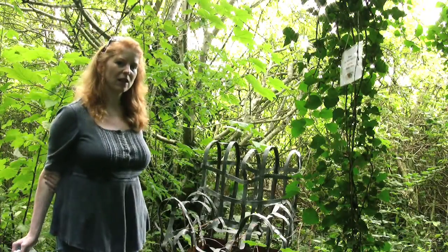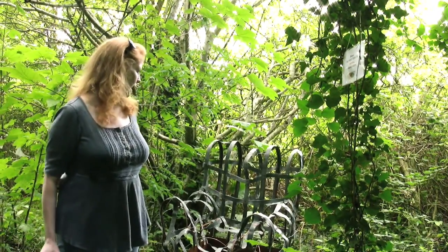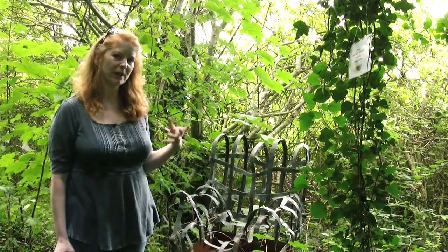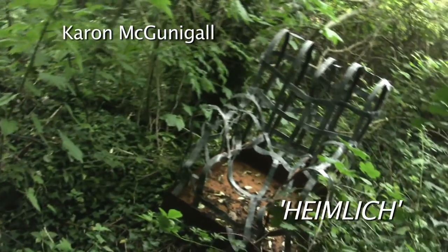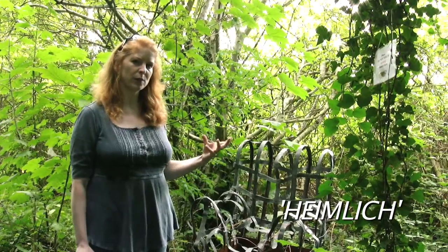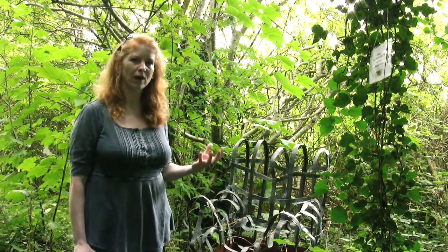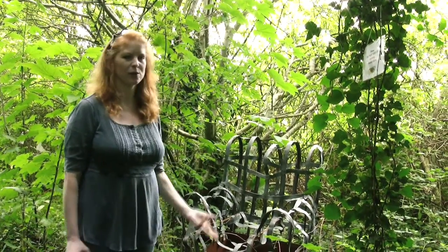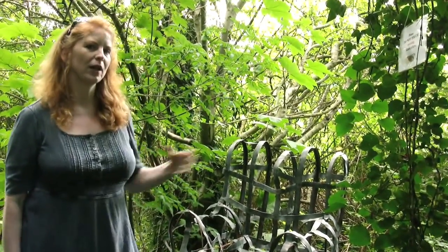Karen McGonigal is a local artist, and hers is the only piece of art that wasn't actually commissioned directly for the Butterfly Park. I'd seen Karen's work before, and this particular piece is called Heimlich. Because it's a seat, I felt drawn to it, because one of the big issues the Butterfly Park had was that there was no seating. There was one bench on the whole site, which wasn't really enough.